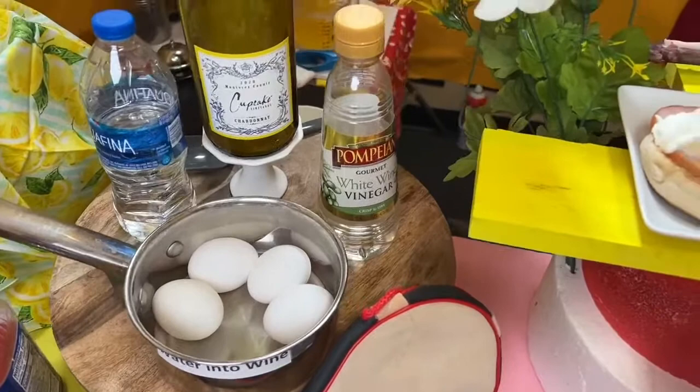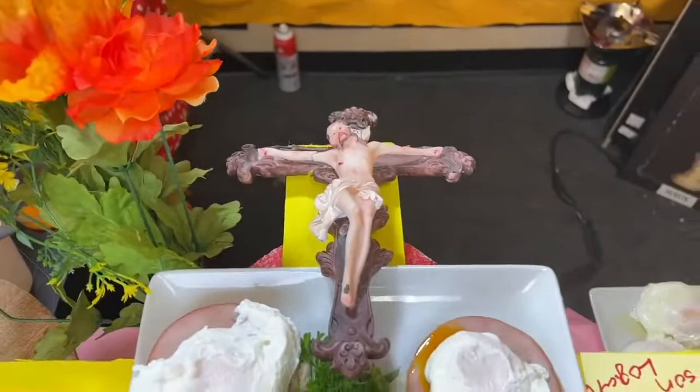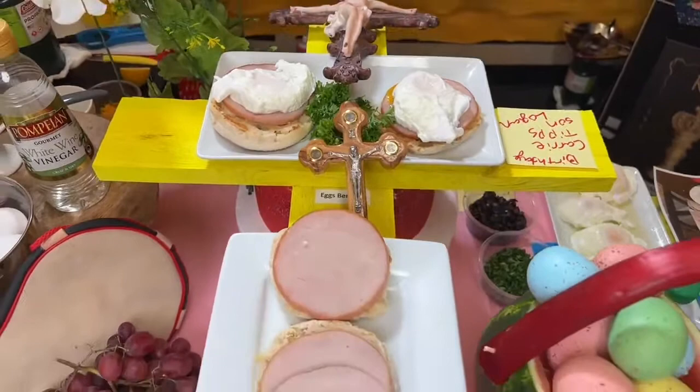Number three, he went to the cross. God rest his soul, but not for long. He did. He went to the cross, on which we are going to display those eggs Benedict today flawlessly. You'll see that just draped on there perfectly. This is the buffet, how I'd want you to serve this. If you were going to do eggs Benedict and do an Easter brunch with a Jesus theme, this is how I'd want you to do it.